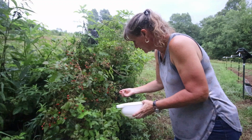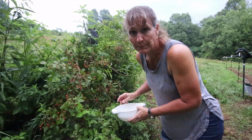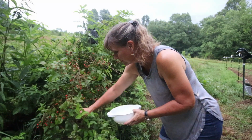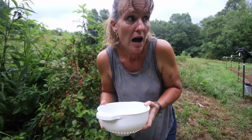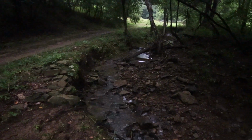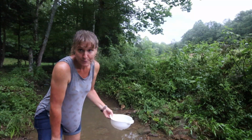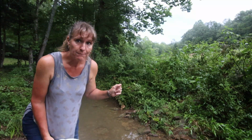Now I've got a small blackberry patch right over here near the garden. And our blackberry cobbler was so good, I want to freeze some to take home. I'm going to head back up the hill to go to the big blackberry patch. Now this is not the big blackberry patch, but this is the patch that's along the creek, and I thought I'd stop by and see what there was.